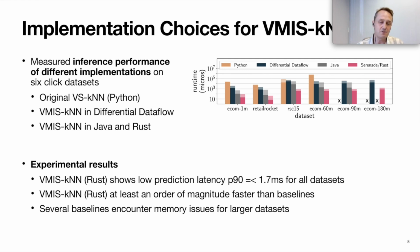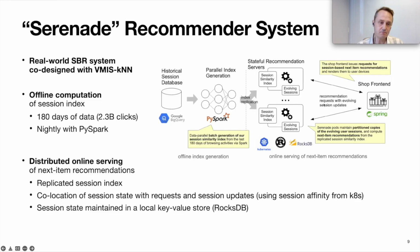Our VMIS-KNN is also an order of magnitude faster than all the other baselines, and when we look at the larger datasets, we additionally observe that several baselines start to encounter memory issues and fail the computation, as happened for Python, which relies on Pandas data frames internally, and the Java variant.